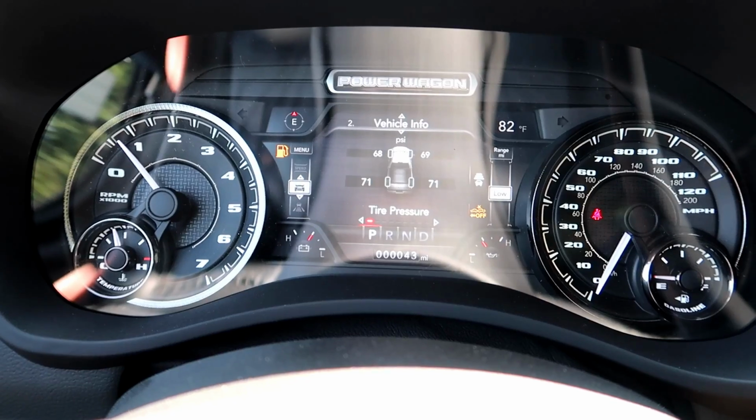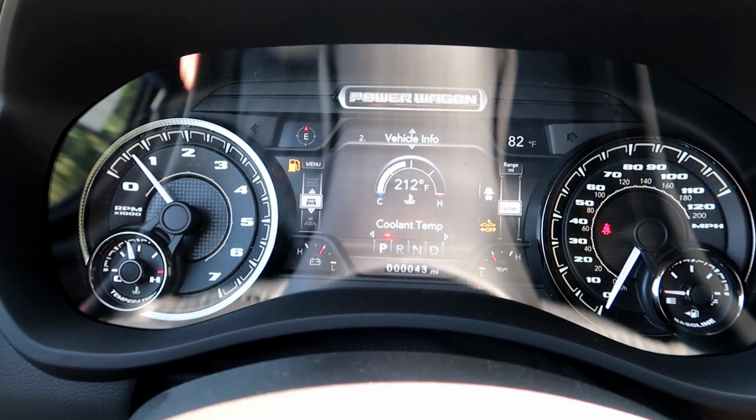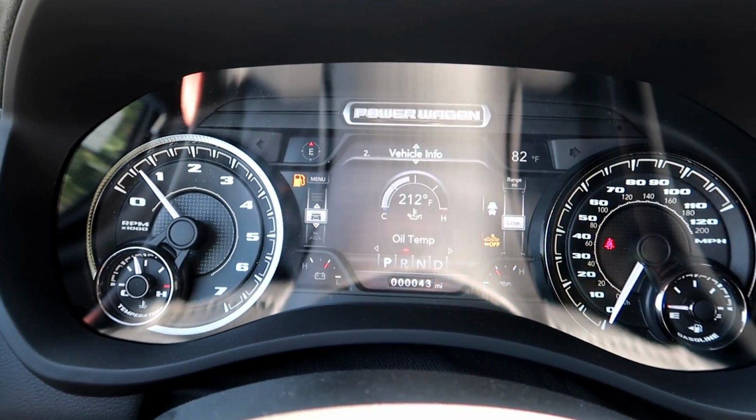It's got your air pressure, it tells you when you need an oil change, it's got all the cool stuff that all the other Mopars have in it.